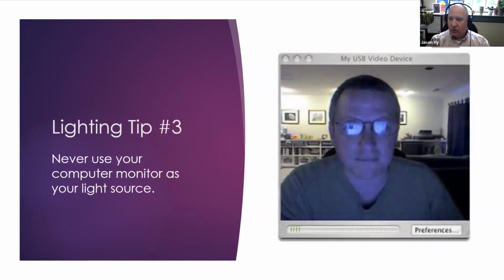Another lighting tip is never use your computer screen as your key light source. What happens is there's different color temperatures in terms of the computer screen. The computer screen color temperature is 5600 Kelvin, and that is basically the same color temperature as it would be on a cloudy day outside. So when you're indoors, like this gentleman is, the fluorescent lights in this person's basement or home is 3200 Kelvin. So those color temperatures are clashing against each other, and it's emitting a blue output onto this person's face.